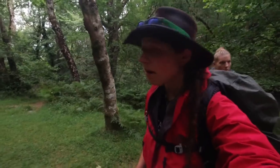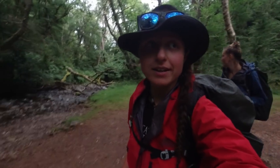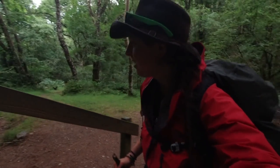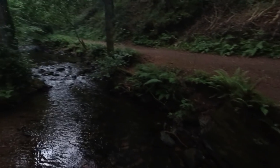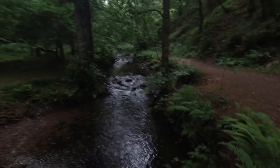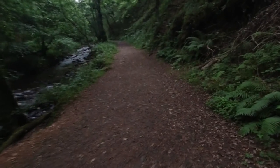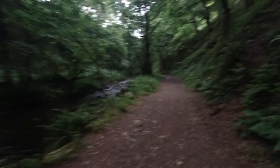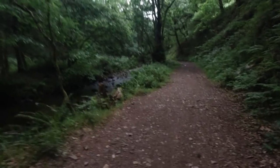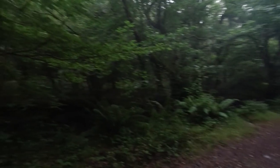Alright, we're down by the river. Now we just have to find Anne. No signal here, so a bit of a guessing game. Footbridge. Let's go upriver for a few minutes. Just this side doesn't look like it. Hi. How do we get to you? We've got to get over the bridge.